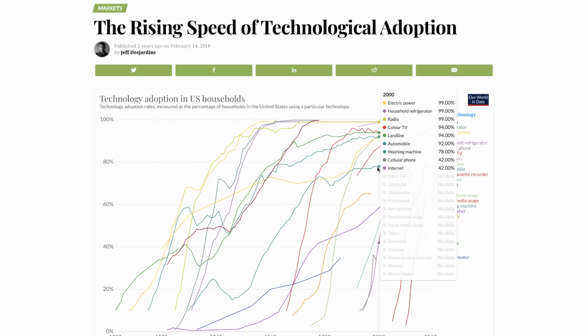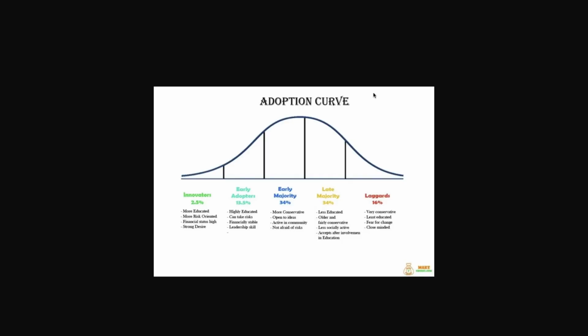Again, this is U.S. households; it's not global, so keep that in mind. But 42% of U.S. households had adopted the internet in the year 2000. At the peak of the dot-com boom, 42%, guys. Recall our adoption curve. 42% puts us in the early majority section of this adoption curve. That was after the early adopters got in, after the innovators got in.